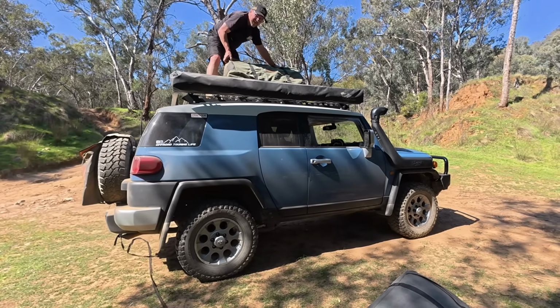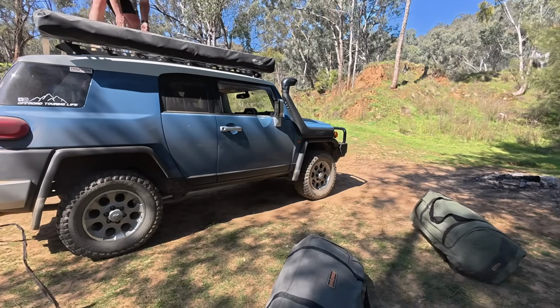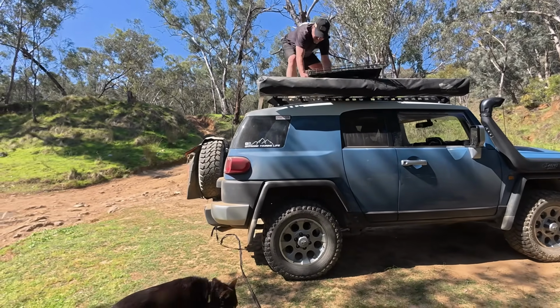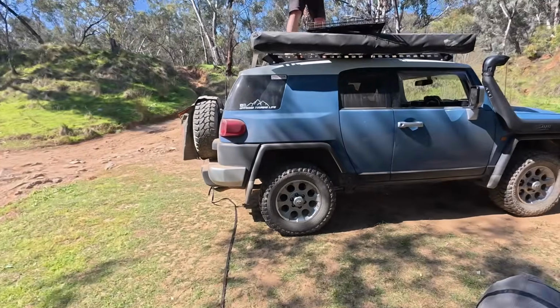I see the dog. Look out, Scout. And this here is the dog's bed, so she'll sleep in her crate. All right. Let's get set up.